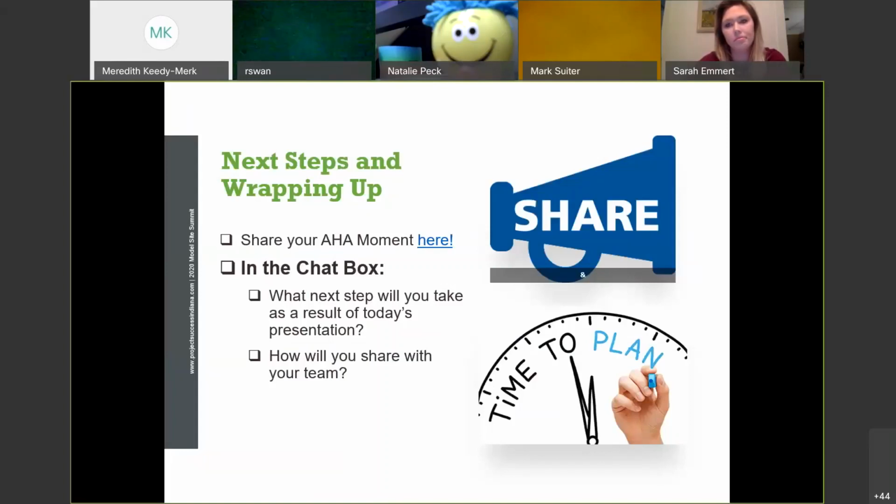I do like progress monitoring and formative assessments. Formative assessments almost daily, but progress monitoring like once a month, when you're looking at their IEP goals.